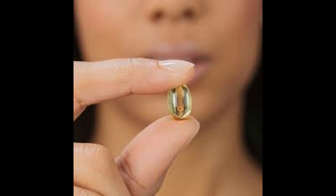Vitamin D is a fat-soluble nutrient, which means that you need to have eaten a little bit of fat in order for the nutrient to be absorbed efficiently by your body. Fat-soluble nutrients, the other ones are A, E and K, take a long time to be absorbed and eliminated by your body because they are stored in your fatty tissues and liver.